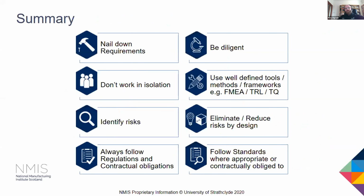So to summarise some key takeaway points, nailing down the requirements as robustly as possible is essential. Everything hangs off this. You can change them, but any changes after the design freeze will likely lead to rework, which adds cost and delays to the plan. You need to be diligent.